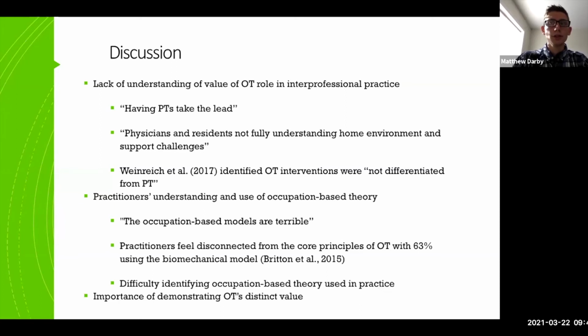The results of the study show that practitioners are using occupation-based services more so as an intervention than an evaluation. However, the focus predominantly remains on ADLs. This is likely due to the practice setting where the emphasis is on stabilizing patients and fostering increased independence in mobility and self-care for discharge planning purposes.